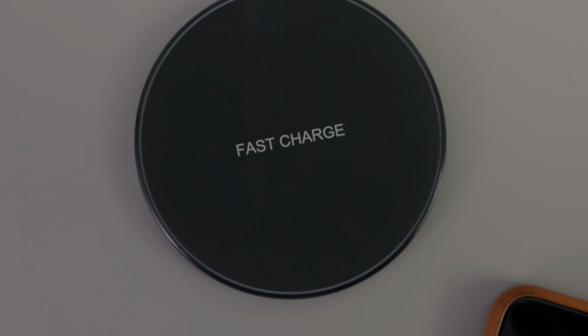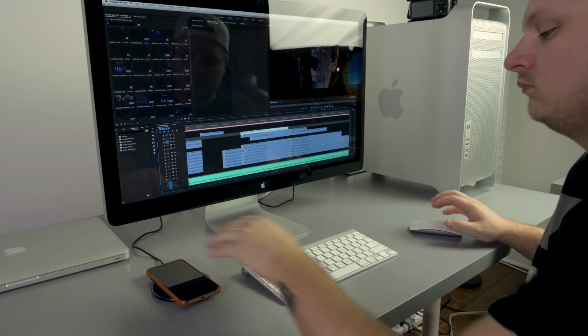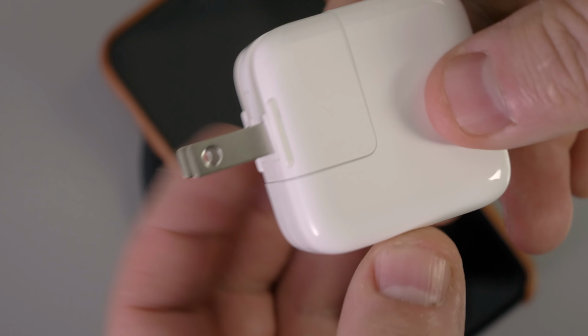I also forgot to mention that this does have wireless charging. And I bought a cheap wireless charge pad off Amazon and it works pretty well. It took about an hour and a half to 2 hours to charge it to full from 20%. So it's not insanely fast. I have the 12-watt iPad adapter plugged into it.